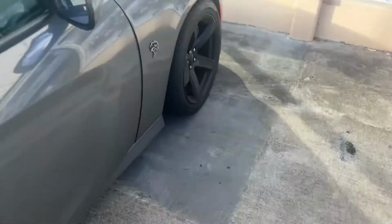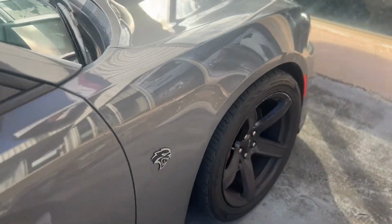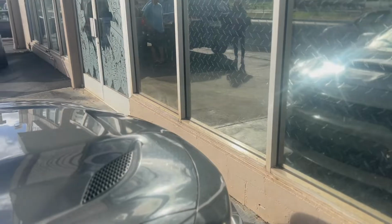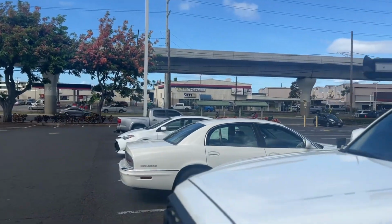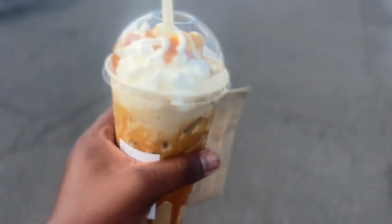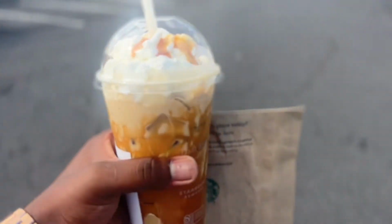Hopefully they allow me in the back so I can actually show you guys. So, yeah, I'll get with y'all in a minute. Like good old Starbucks, you know what I'm saying? I got me a white mocha with a cheese Danish. Headed back over across the street, you know what I'm saying? To chill and enjoy this right here while I wait for my car to be done.